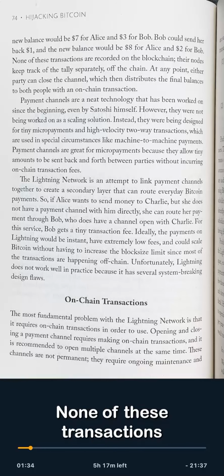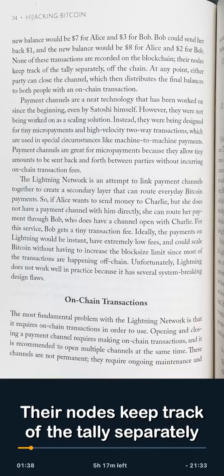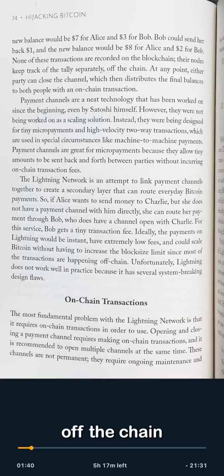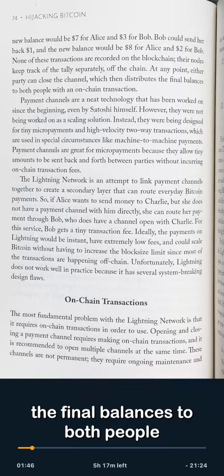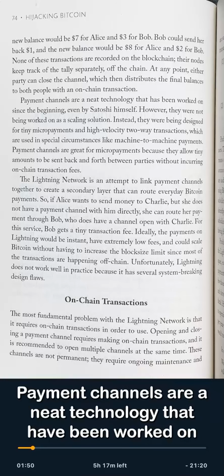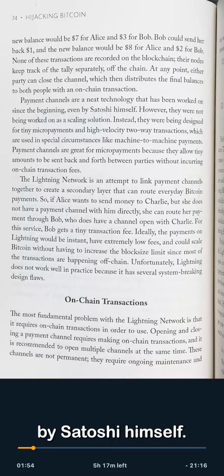None of these transactions get recorded on the blockchain. Their nodes keep track of the tally separately off the chain. At any point, either party can close this channel, which then distributes the final balances to both people with an on-chain transaction. Payment channels are a neat technology that have been worked on since the beginning, even by Satoshi himself.